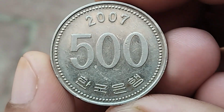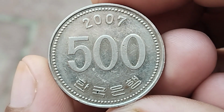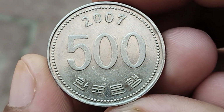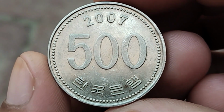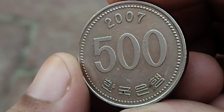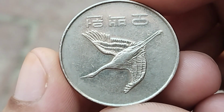History of the South Korea 500 coin. Before we get into the value, let's take a quick trip down memory lane to understand the significance of this coin. The 500 coin was first introduced in 1982, replacing the 500 banknote. Its design was chosen to symbolize the rapid development of South Korea, both economically and technologically. The 2007 edition of this coin is particularly interesting, as it was minted at a time when the country was undergoing rapid globalization and technological advancements.